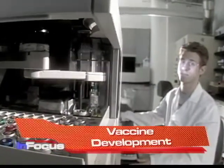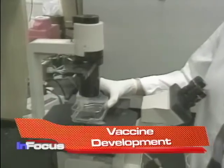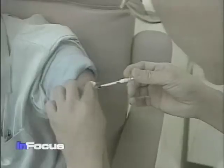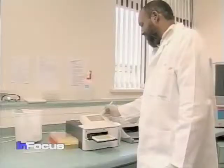Vaccines are medicines that contain a preparation of weakened or dead microbes of the kind that cause a particular disease. They are administered to stimulate the immune system to produce antibodies against that disease. Developing a vaccine is a very complex process. Dr. Peter Hotez is with the Sabin Vaccine Institute.